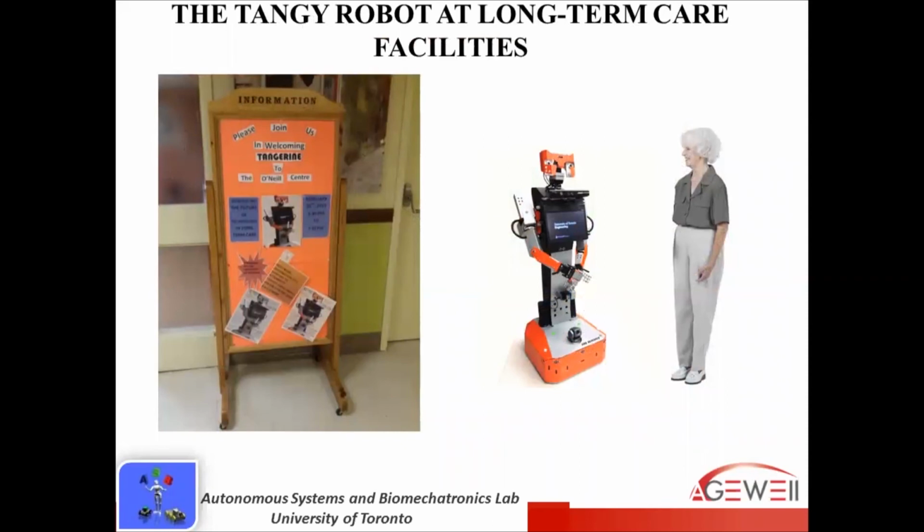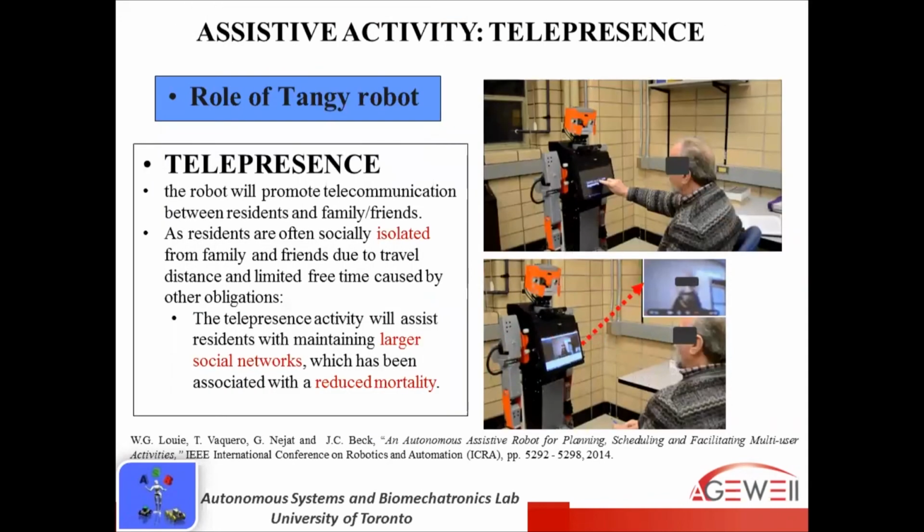We then wanted to focus on the games that I was mentioning before, the cognitive interventions. So we had our TANGY robot focus on this, and we wanted to look at two things: bingo, which was our group activity, but also this idea of social networking and connecting to family members or friends, especially individuals living in long-term care or retirement homes where family and friends may be far, so they can't always come to visit, to minimize social isolation.